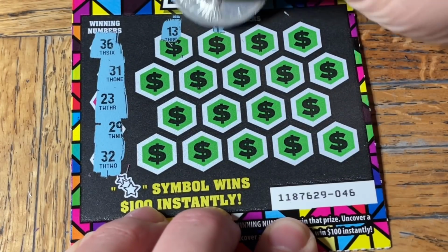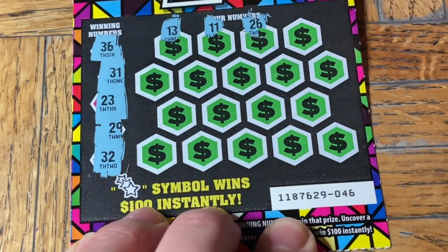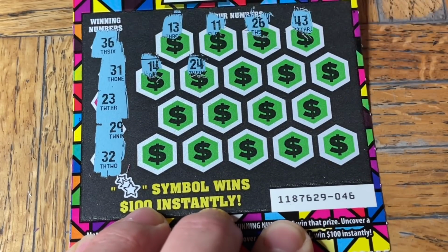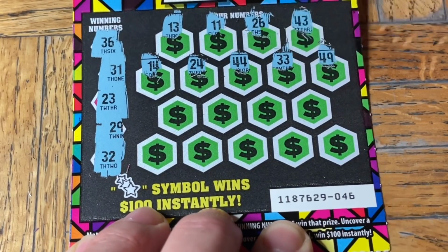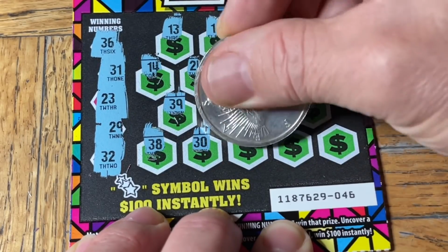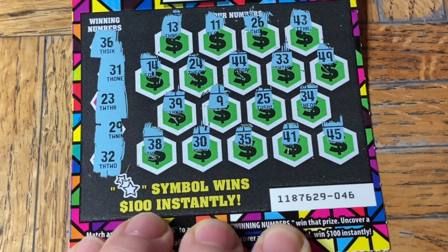And we have a 13. 13, double one, 26. Okay. 43, 14, 24, double four, 49, 39, 9, 25, 34, 38, 30, 35, 41, and a losing ticket to start.